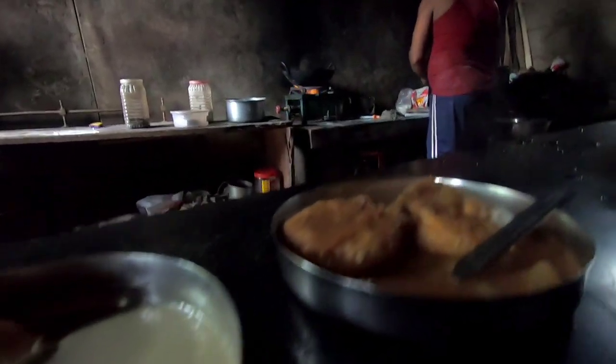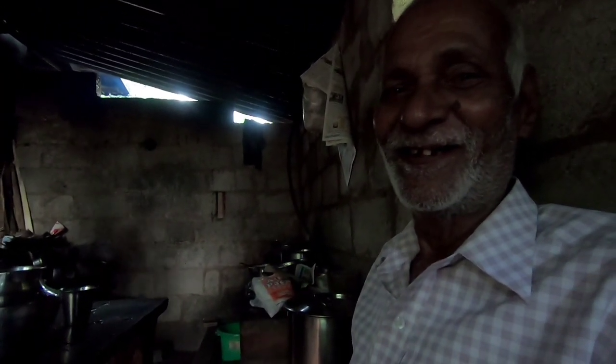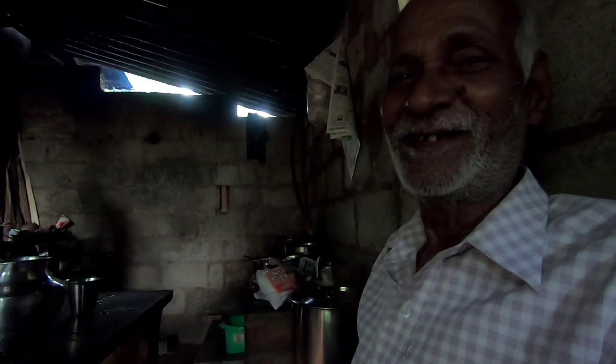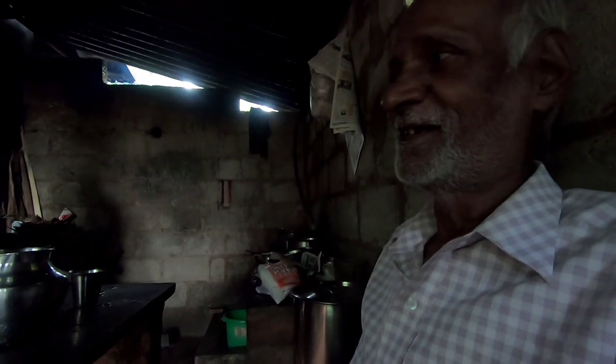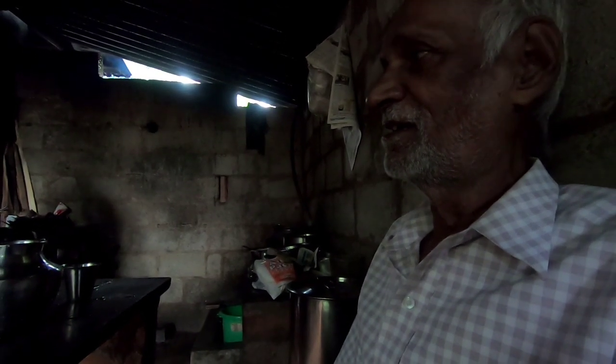So we ordered buns and idli. And it's super cheap here. Like all of this plus two teas will come up to 40 bucks.